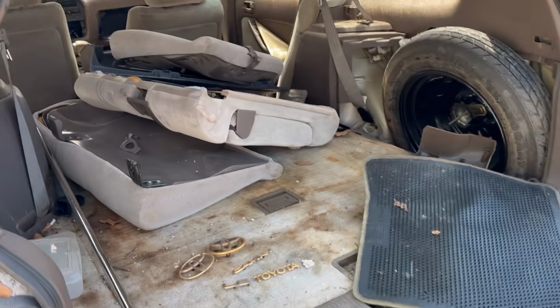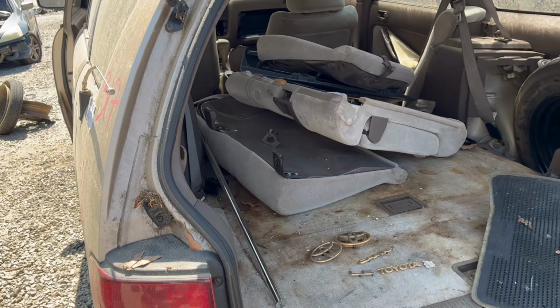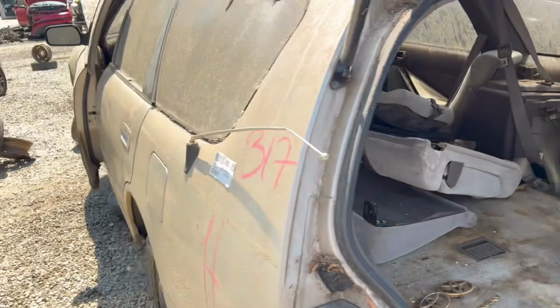But these things are so cool. And again, this was never listed at the front for sale. It just went straight in for junk. So I don't know what the story is on it.